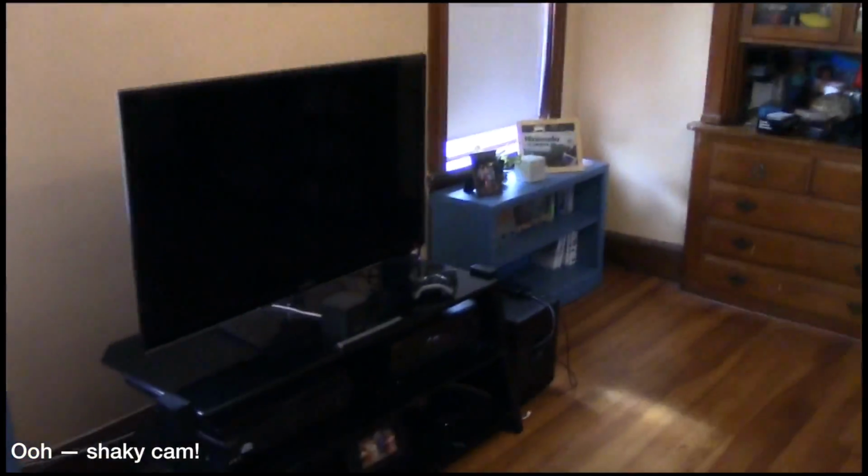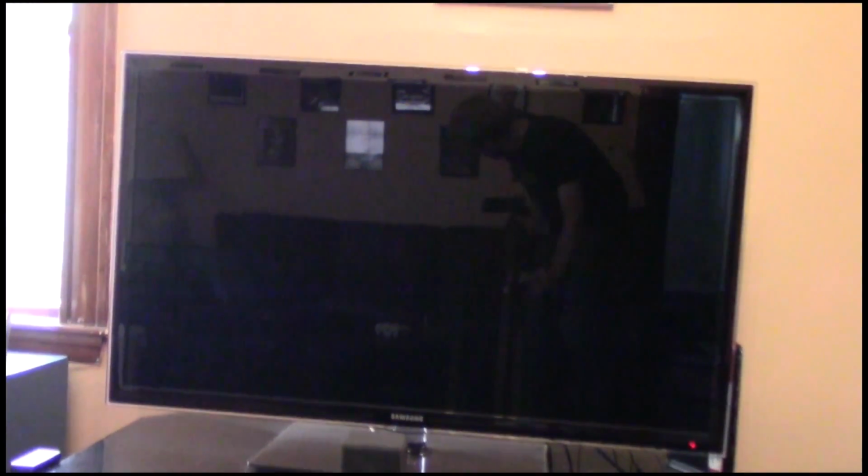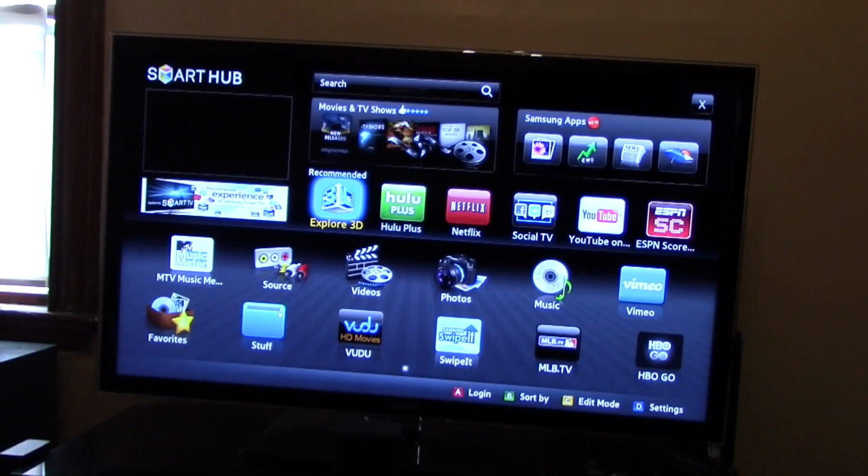This is a Samsung UN46D6000SF. That is a 46-inch 1080p LED HDTV with no 3D features. I really like that it has a USB port, so I can watch MP4 files I download off YouTube. It has a lot of apps. It is a smart TV, as you can see here. It has Netflix, Hulu, but no Amazon Prime, which is a little disappointing. And it's great. I wish I'd gotten a little bit bigger of a television, but I'm not sitting all that far away, so it actually works out pretty well.